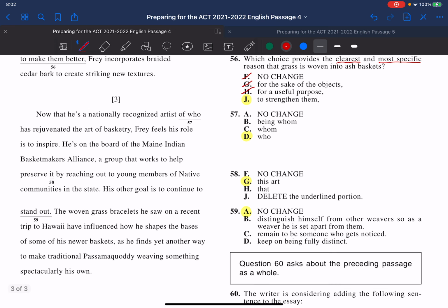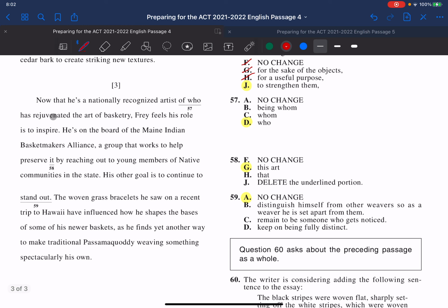57. Now that he's a nationally recognized artist of who has rejuvenated the art of basketry. Now, of who, we're not talking about him. Well, we are talking about him, but he's the subject of the sentence right here. So we don't say of who, we say who.